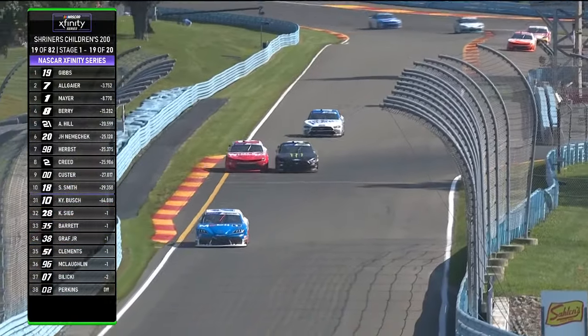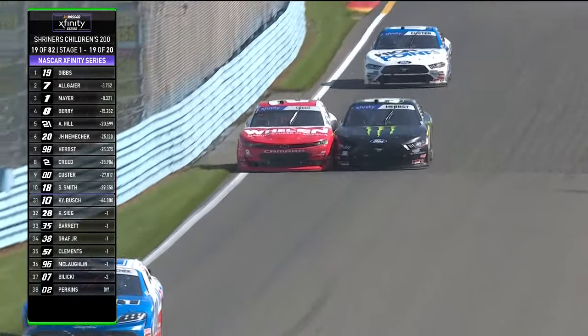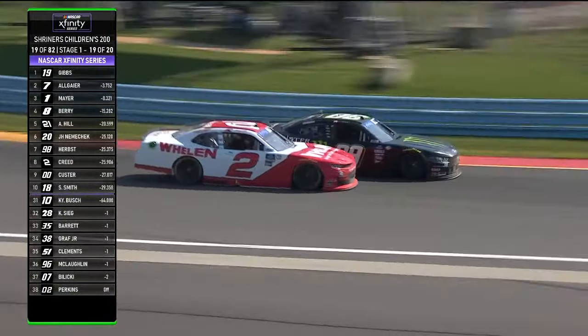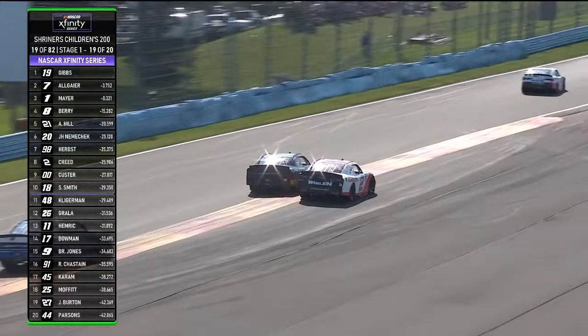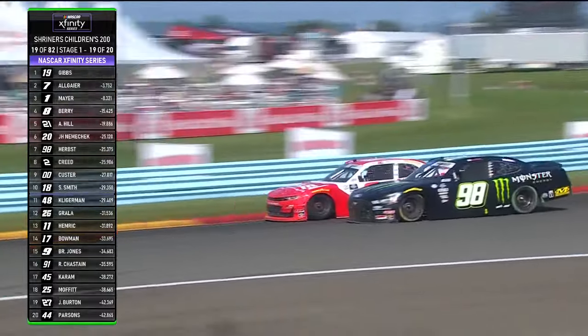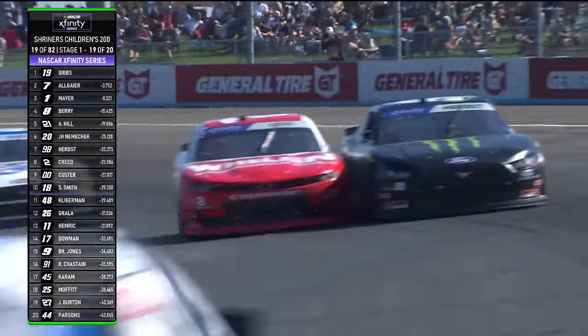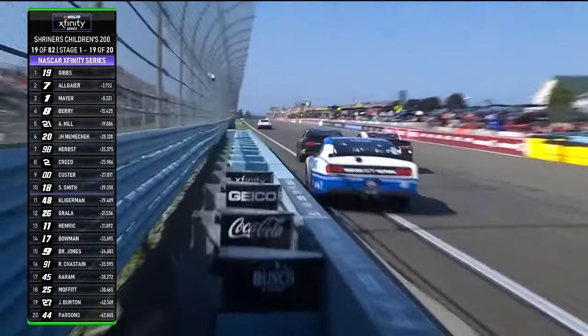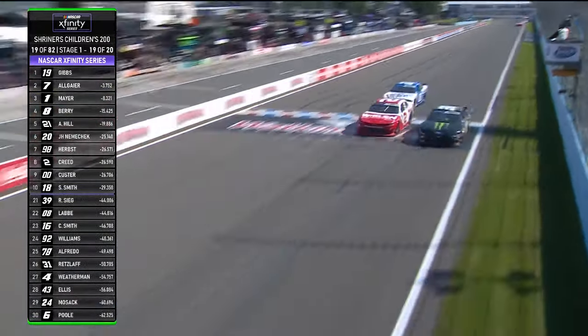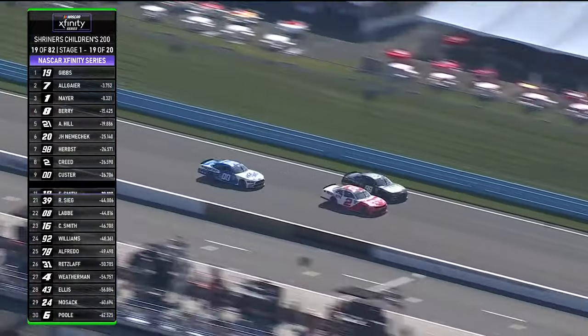Yeah, and you mentioned, not a lot of contact right here with Herbst and Creed. Still contact, banging into each other in turn six. Creed has the preferred spot, getting into turn seven. As they come out of seven, Creed sliding up into Herbst, almost into the wall as they come off of seven. A drag race down the front stretch again. We'll see who has advantage when they go into turn number one.